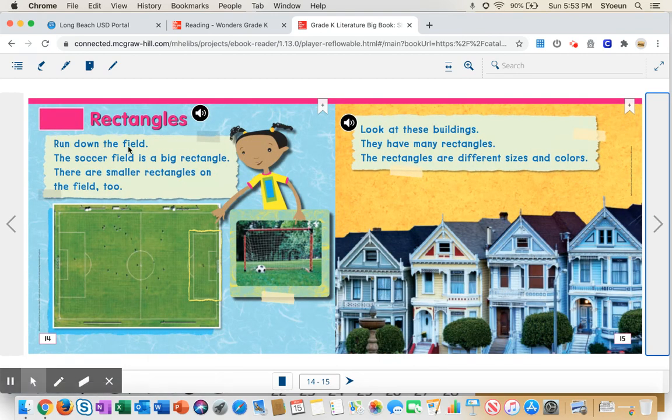Rectangles. Run down the field. The soccer field is a big rectangle. There are smaller rectangles on the field too. Look at these buildings. They have many rectangles. The rectangles are different sizes and colors.